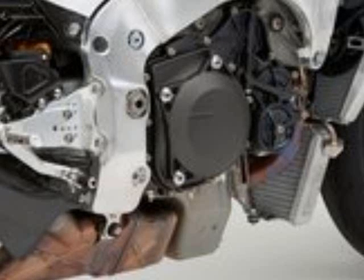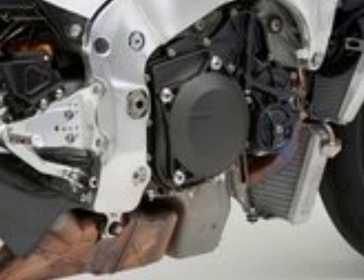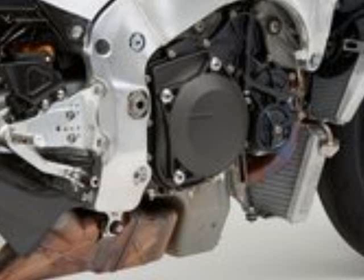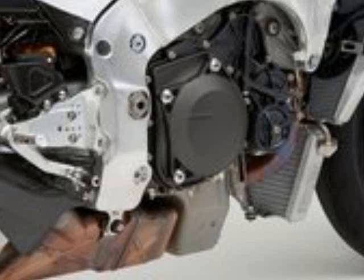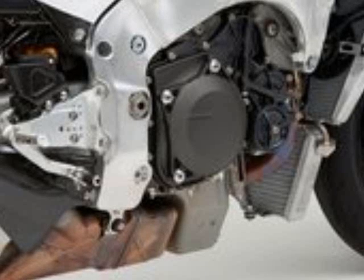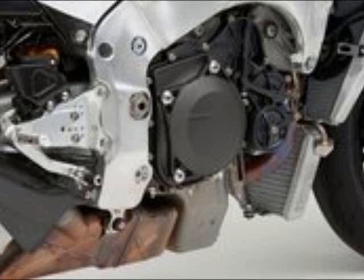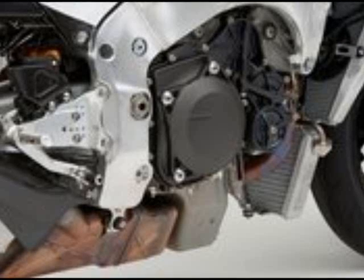Öhlins supplies the inverted front forks complete with its TTX25 pressurized cartridge technology that provides better tire contact feel and control through a shorter damping build-up time when the stroke changes direction. In back, we have Öhlins again with a coil-over, piggyback, GP-spec, TTX36 monoshock on a ProLink mount that comes with a knurled knob for quick preload adjustments.